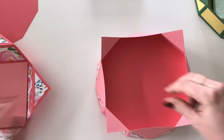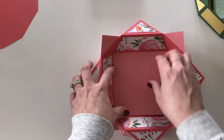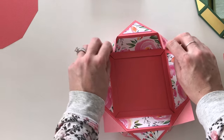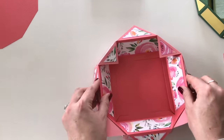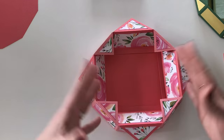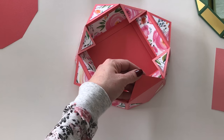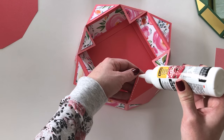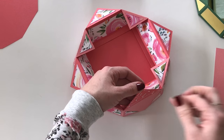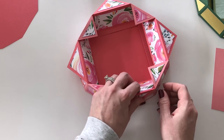Next, I'm going to fold these out of the way a little bit so that I can put this inside. And then I'll use these triangles to put the two parts together. So I'm just going to glue down all of them.